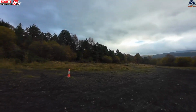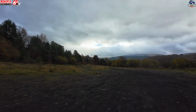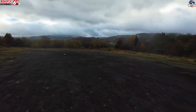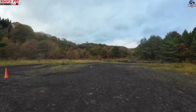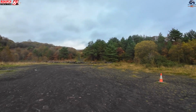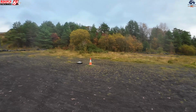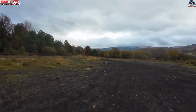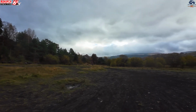Can't see where I'm going. How can I make this a bit of a track? Let's have a look. Down over this side. Up around this corner. Turn. Over to this right hand side. Brake around. Oh! I was trying to go around it then. Completely misjudged that, but there you go.